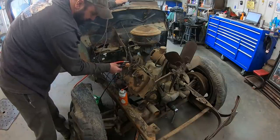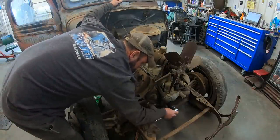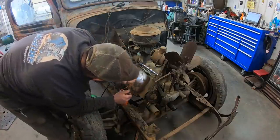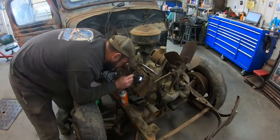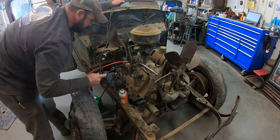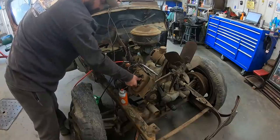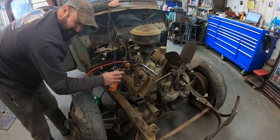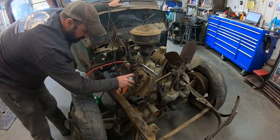Oh yeah, should take that ratchet off. We need to stop doing that. Not getting a ton of compression here. I don't know if the valves aren't closing quick enough. I mean, they're all the way down, it looks like, but tons of compression on number 4. Don't spray the penetrating oil in the cylinder that has compression, as it shoots the oil right back into your eye.